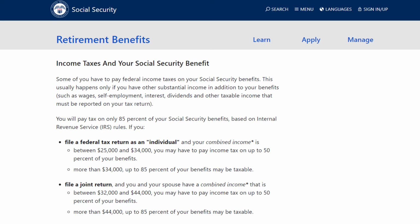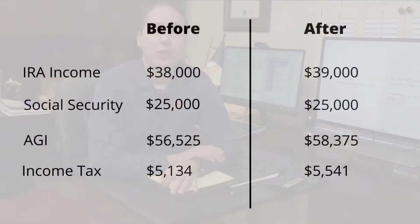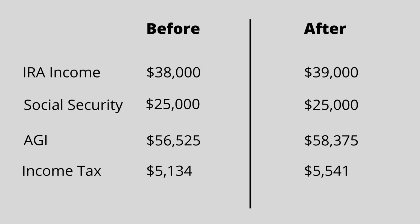As you can see, when you reach a certain level of combined income, your Social Security becomes taxable at 50% of benefits, and at a higher income threshold, 85% of benefits. So in this situation that we considered, Mr. Johnson draws out just $1,000 extra from his IRA. The withdrawal makes his total amount go from $38,000 to $39,000. But note the large jump in his adjusted gross income.